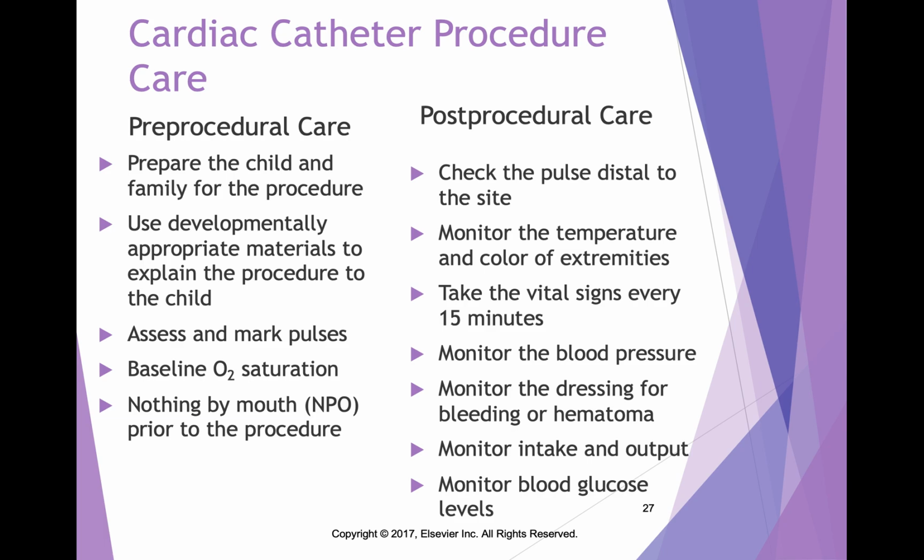Following the procedure, check the pulse distal to the site. Monitor the temperature and color of extremities. Take vital signs every 15 minutes. Monitor the blood pressure. Monitor the dressing for bleeding or hematoma. Monitor intake and output, and monitor blood glucose levels.